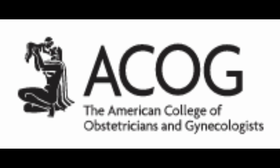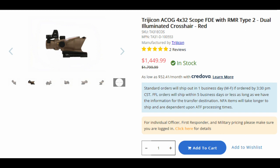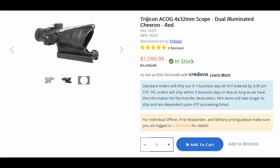Trijicon's pricing structure is as follows for their ACOG line. Piggyback versions of their TA-31 and TA-11 are around the realm of $1,500. If you take away the fancy Cerakote job and the piggyback mount as well as the RMR, you get something closer to $1,200 on the street and $1,100 on some newer forums or discounted optic stores.